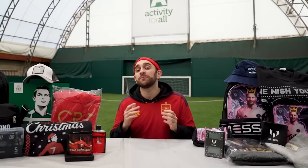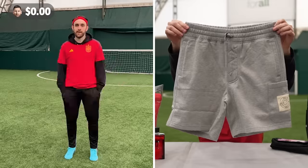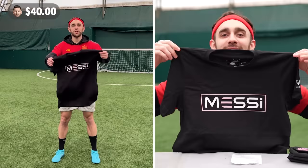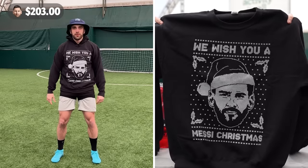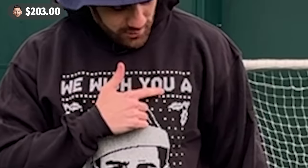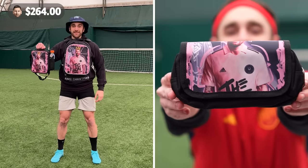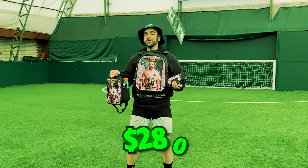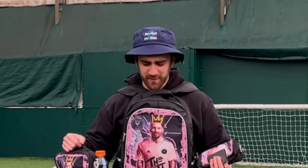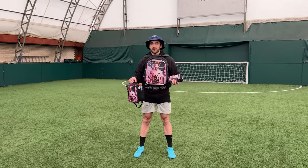Now it's time to check some merch. I've ordered 8 items from each player. Let's start with Messi's. We have shorts, underwear, a shirt, a hoodie, a bucket hat, a Christmas jumper. It even reads, "We wish you a Messi Christmas." A backpack. It even comes with a lunch bag and a pencil case. And lastly, a wallet. All of this costed me $280, which I actually think is a bit expensive. I do have to give this outfit 4.5 stars. It's really funny, but it is expensive.